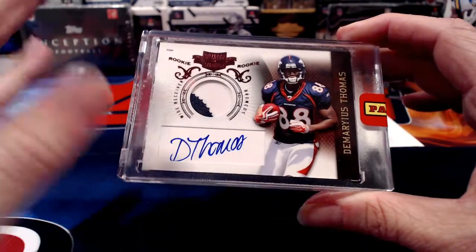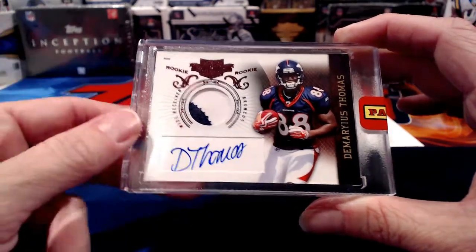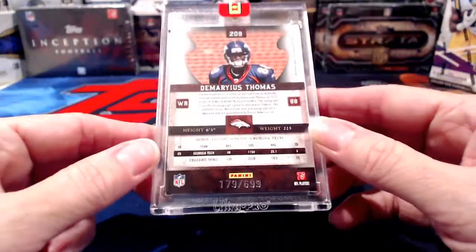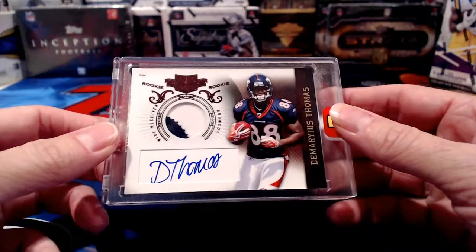And this is sort of an on-card auto in that it's not a sticker, but it is an insert. So whatever he signed, I think, was inserted into the card along with that piece of fabric. But still, it's not a sticker, so that's nice. And it is numbered to 699 on the Thomas.